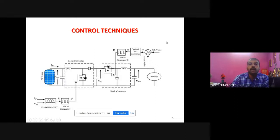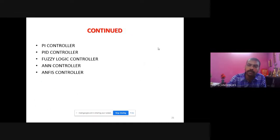Then for buck mode, we have to assign the reference voltage. So the battery voltage, nearly 12 to 14 volt, we can set. So the reference voltage minus the actual voltage, and the error is given to a PI controller or PID controller, then intelligent techniques like fuzzy, ANN and neuro fuzzy. After that we can use soft computing techniques also. Then we have to compare the reference and the carrier. Here we will get the PWM pulse, but it depends on the reference voltage. According to the reference voltage, it will give the voltage.